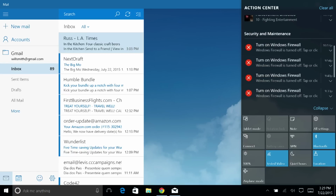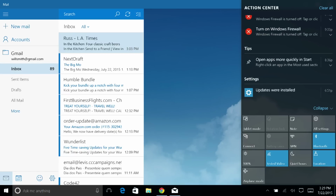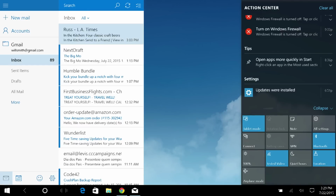This stuff seems to be tied mostly to Metro apps. I haven't seen any non-Metro apps, but I haven't put a ton of non-Metro apps on here yet. You can turn off Bluetooth, Wi-Fi, all the stuff that you need to flip on and off on a laptop regularly. If you don't have buttons for brightness on your laptop, you can change that here and cycle through some different laptop brightnesses. But the tablet mode switch is what we're going to talk about right now.